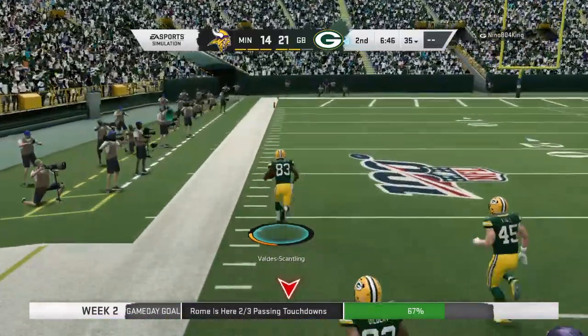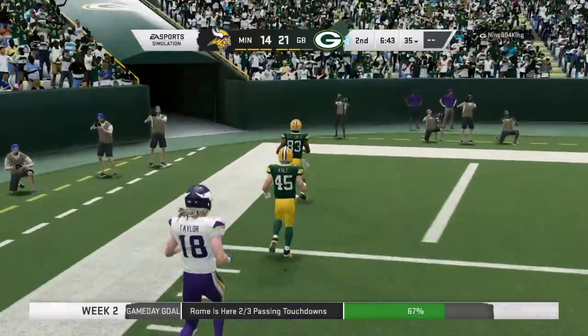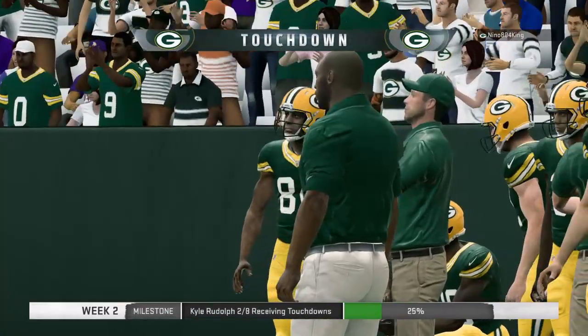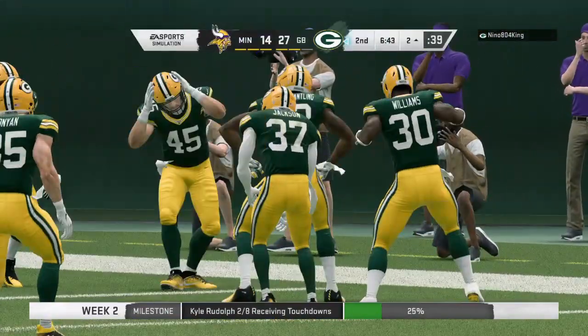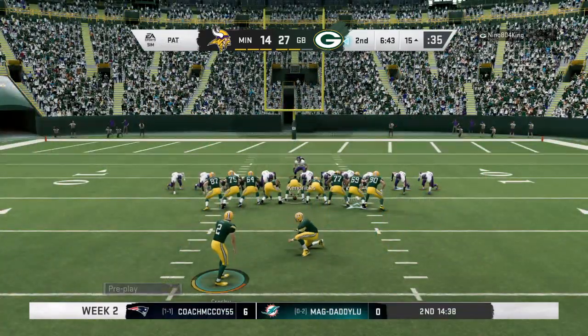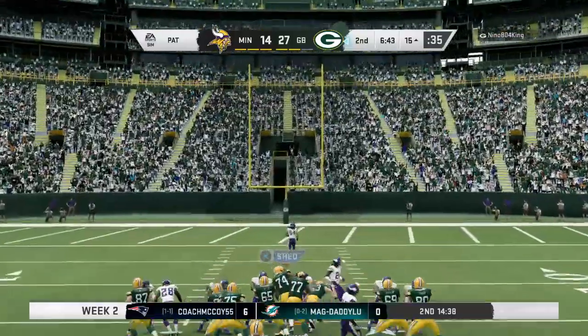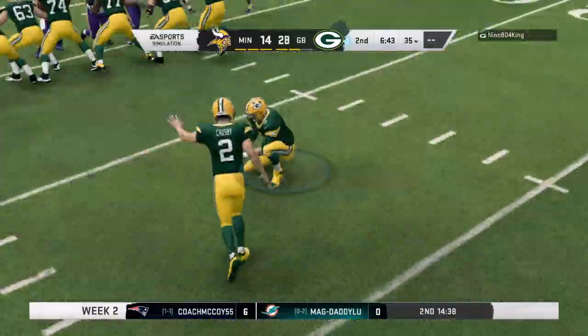Weaving through traffic, and now he's free. Touchdown, Packers. Marquez Valdez-Scantling with what they'll score a 106-yard return. And the Packers add 6 to their lead. Extra point up and good by Crosby. And the lead now up to 14.